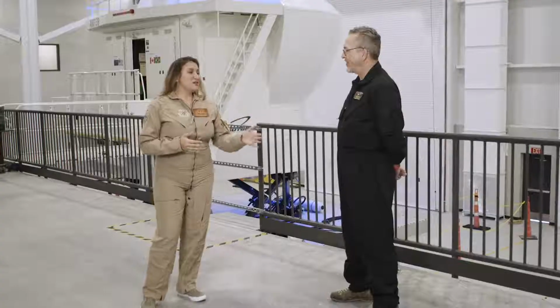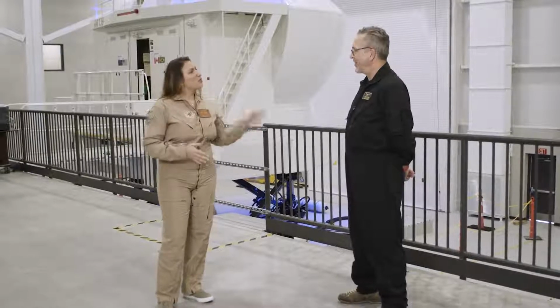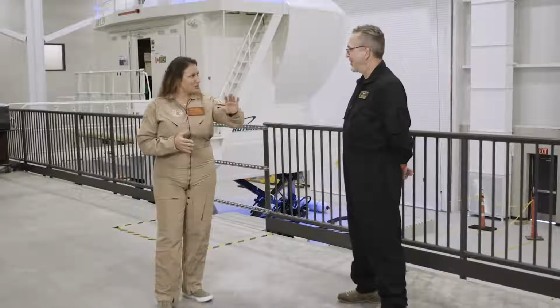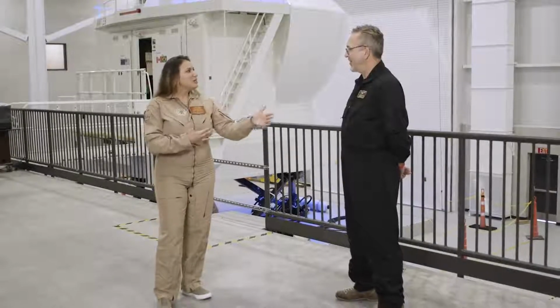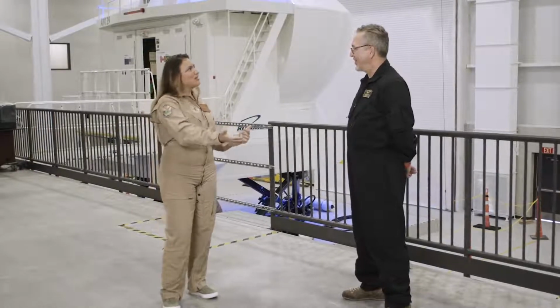All right, Matthew, we're in a pretty phenomenal sim bay here at Leonardo Helicopters Training Academy. So we've got the 139, we have the 169 with the 609, and it's actually a roll-on, roll-off. So tell me a little bit about the process from getting the student pilot, like me, from ground school to flying the Level D sim here.